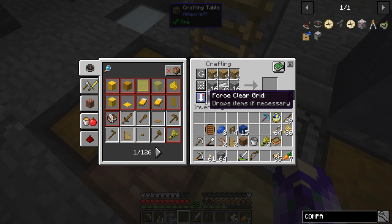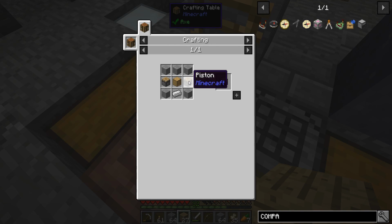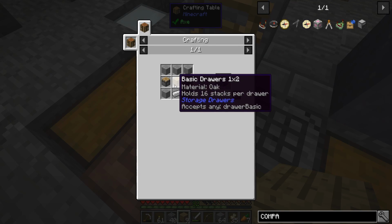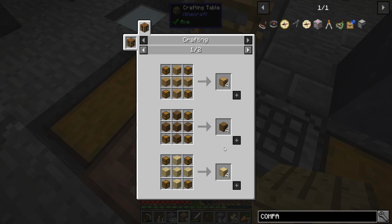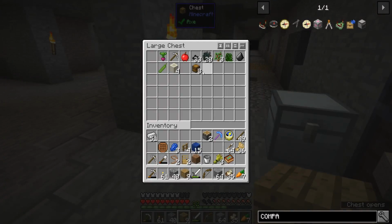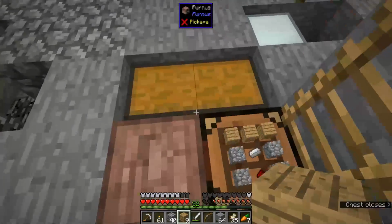Ugh. Give me some cobblestone. Stupid, obnoxious, contrary thing. Do this. Good gosh. I only need 2. Thank you. And then I need that. I need a basic drawer. I've got chests right over here in this chest. I mean, there's not really any need for a chest, but I also don't need to stop.